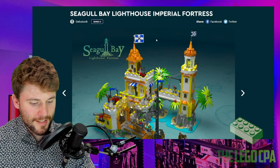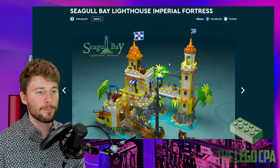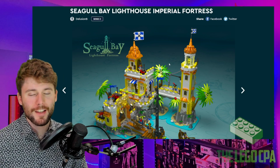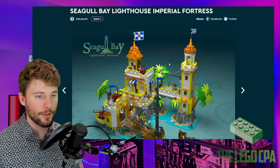Moving on to the 4th set, we'll keep chugging along here. Of course, this set is the SEAGULL Bay Lighthouse Imperial Fortress, created by the one and only DELUSIONB, who we have actually had on the CPA-fol podcast. Love his designs, love his overall aesthetic with his builds.